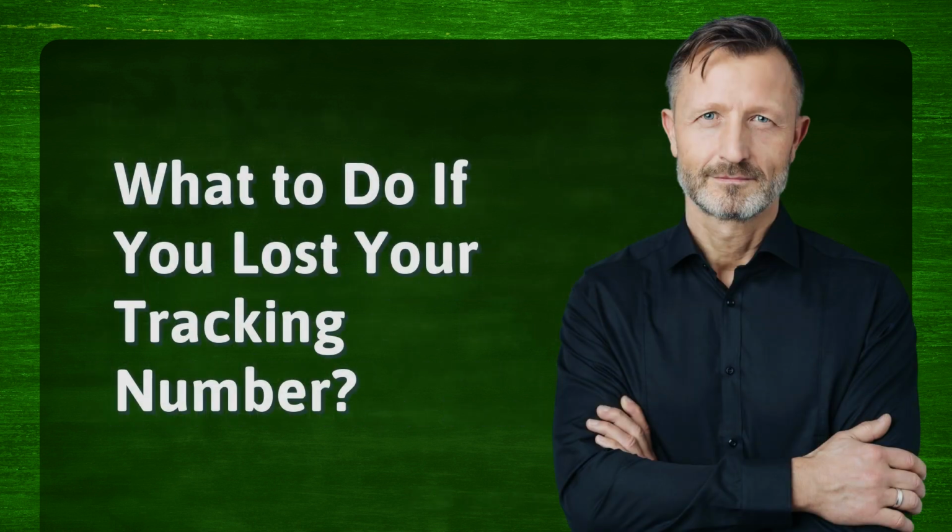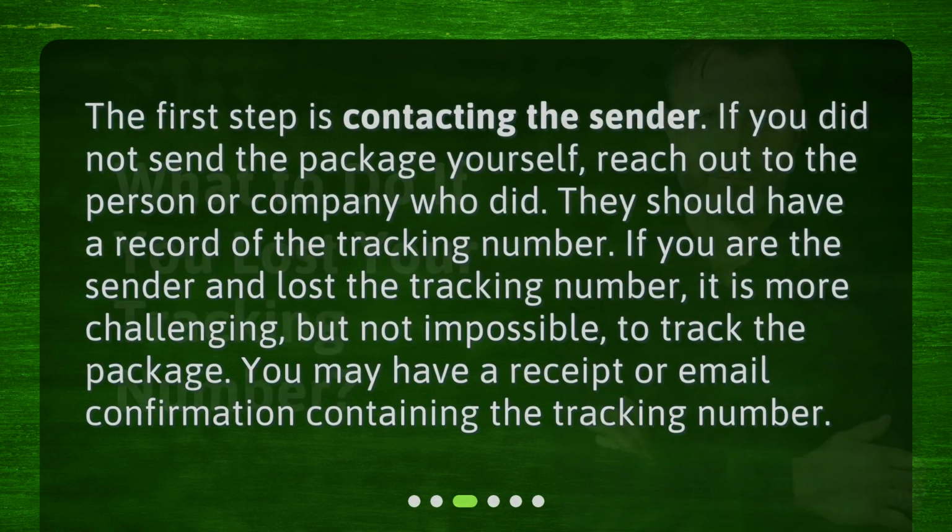What to do if you lost your tracking number? The first step is contacting the sender. If you did not send the package yourself, reach out to the person or company who did. They should have a record of the tracking number. If you are the sender and lost the tracking number, it is more challenging, but not impossible, to track the package. You may have a receipt or email confirmation containing the tracking number.